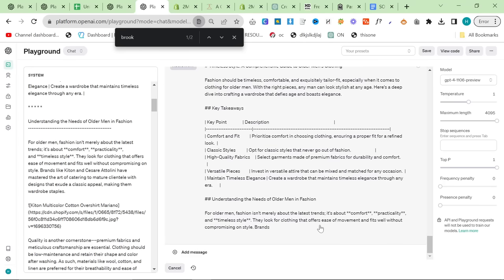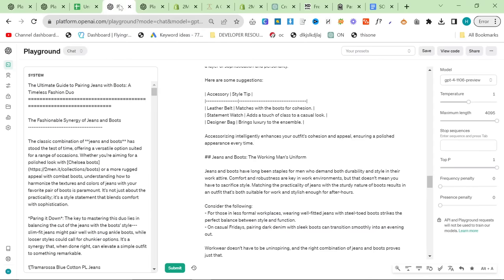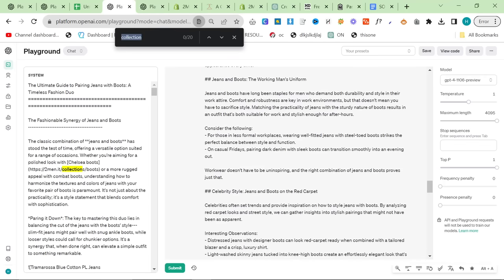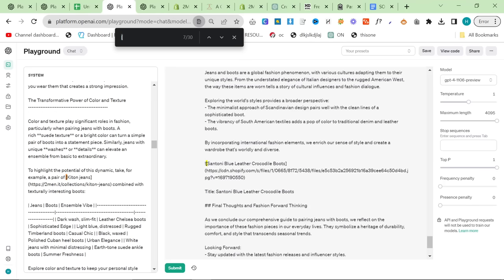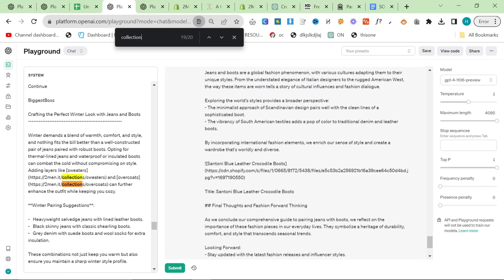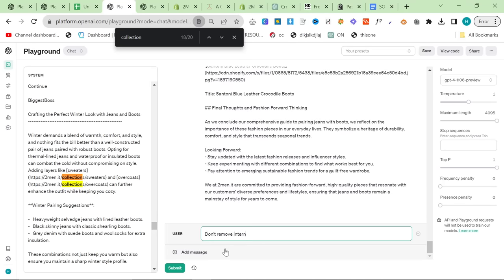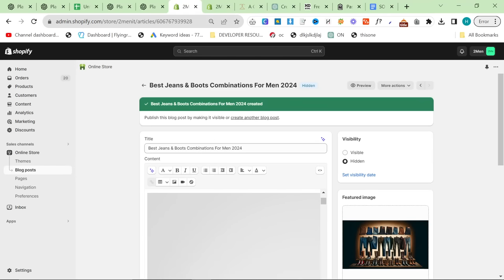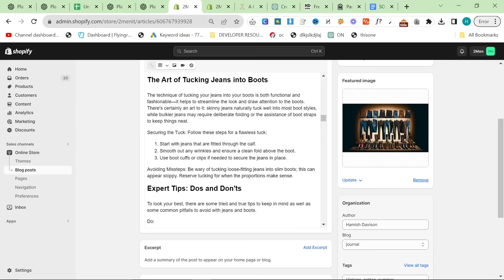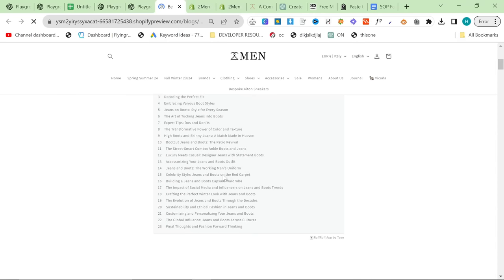So you can see this is not 100% perfect still, but we're definitely getting there. This, for example, does it have internal links? Why has it removed the internal links? So frustrating. It literally says do not remove internal links in the thing. I don't know why it's doing that. Yeah, it's just removed them all again. Kind of annoying, to be honest with you. I think there's a way around that, but I'll have to have a look.